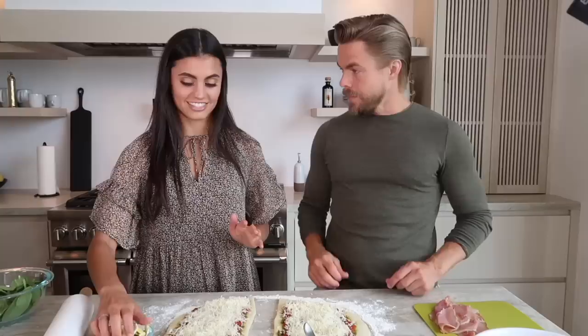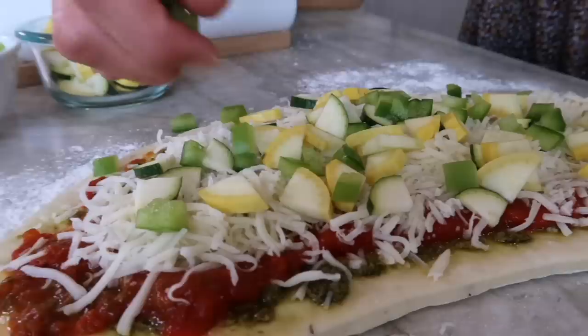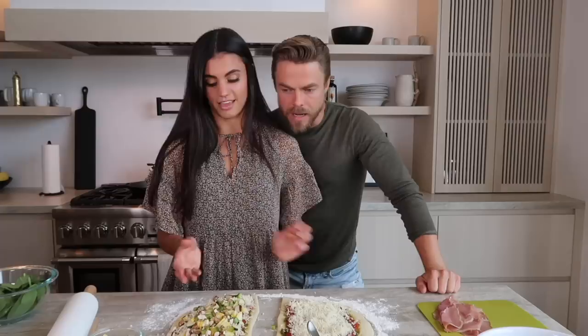So I'm gonna put my squash and my zucchini. Okay, so now I'm going to put my peppers and my mushrooms on. And then my final ingredient is spinach.